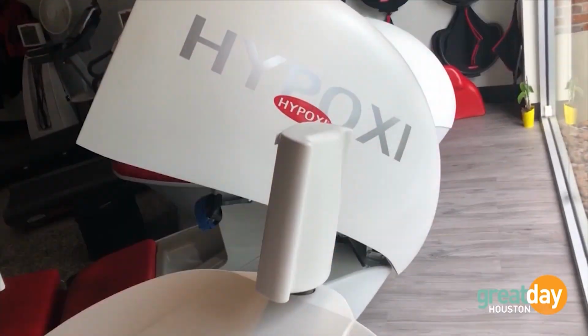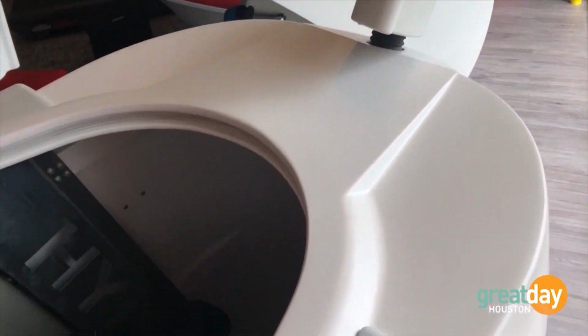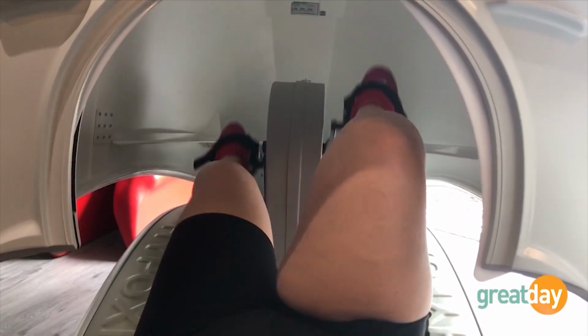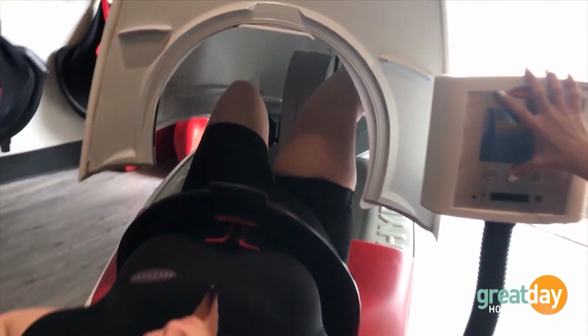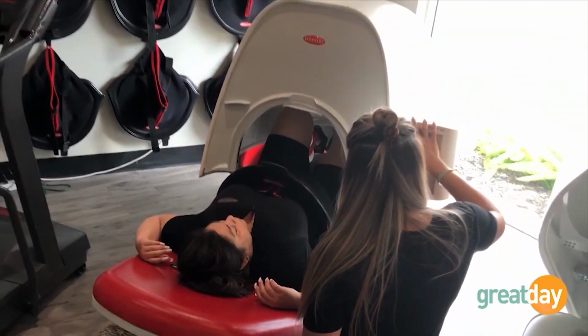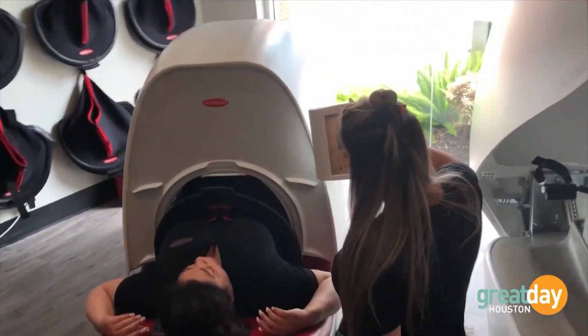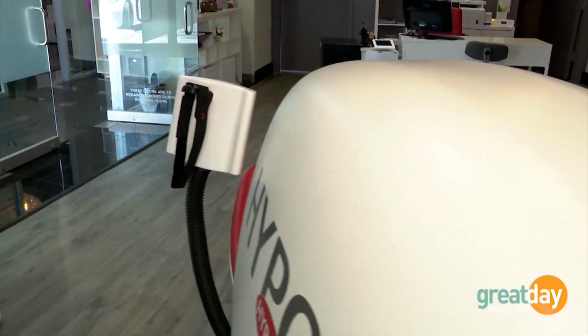It is a bicycle, and it's inside of a vacuum pod, and the vacuum is what's actually the technology that's increasing your circulation to those fatty deposits. And so really in here, you're going to be targeting your stomach, your hips, your butt, and your thighs, as well as cellulite. Yeah, and there's other machines here where you're laying down doing something, and then of course your traditional treadmill, however you have that hypoxia suit on.